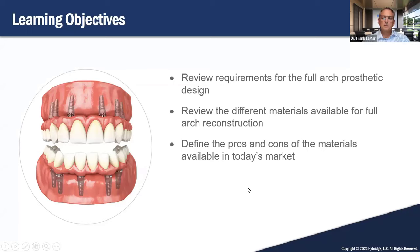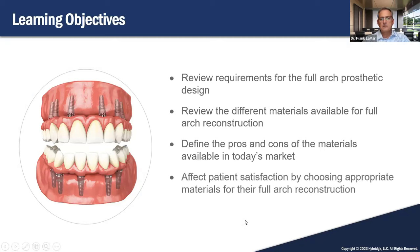and look at the pros and cons for all of those. You're going to see that no material in full arch is perfect, and all of them have many different advantages and disadvantages.